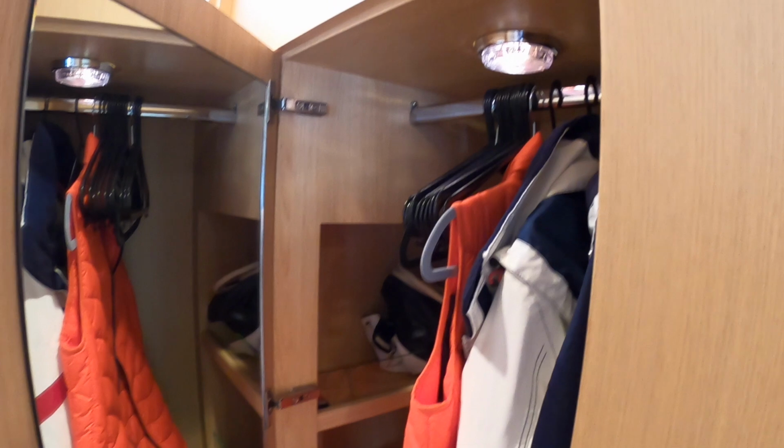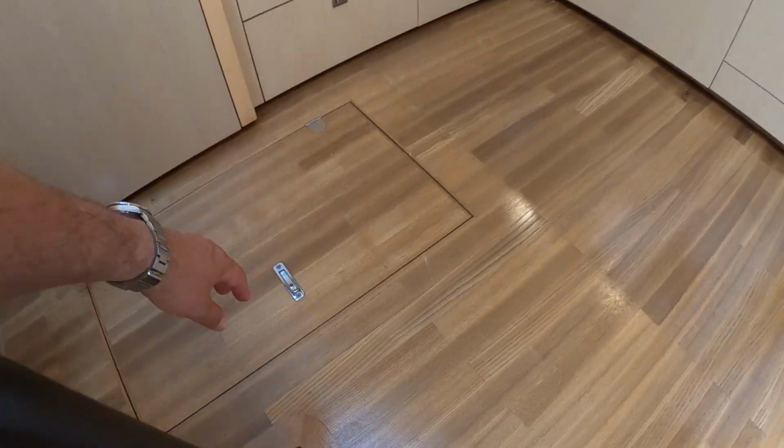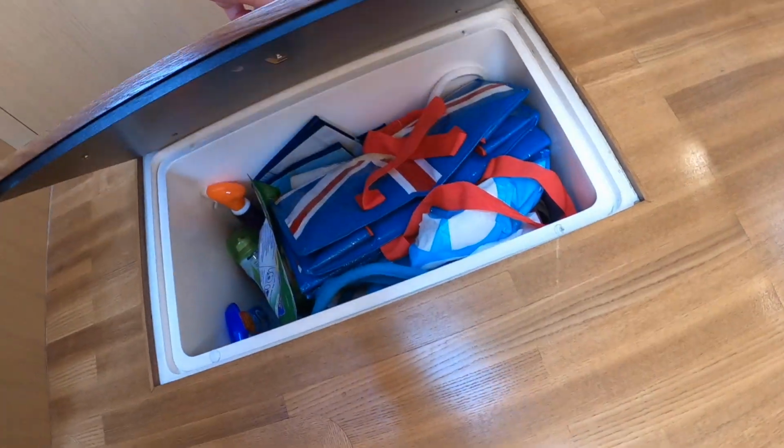Wardrobe and more storage in that one. Let's go and have a look around the decks. Let's have a look in here first. Just a bit of extra storage.